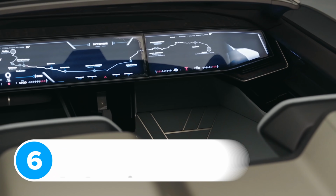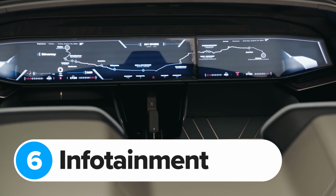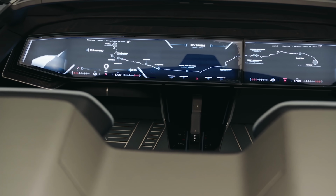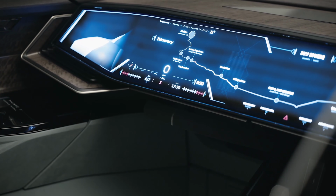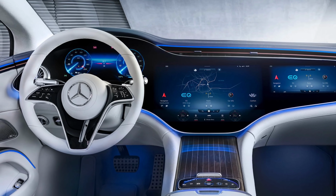Audi must have felt outdone by Mercedes' latest infotainment system because it's given the Skysphere a set of massive screens on the dashboard. These measure 56 inches wide and 7 inches tall. That's almost exactly the same size as the optional hyperscreen you can get in the Mercedes EQS.